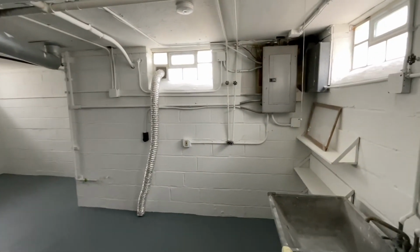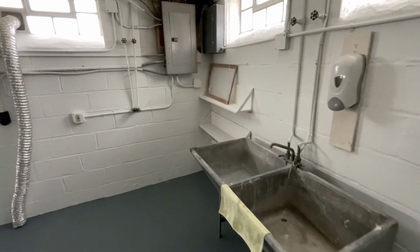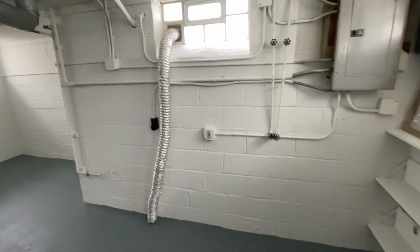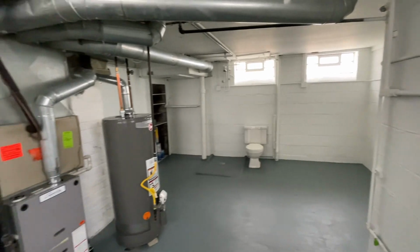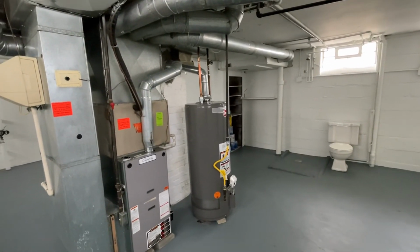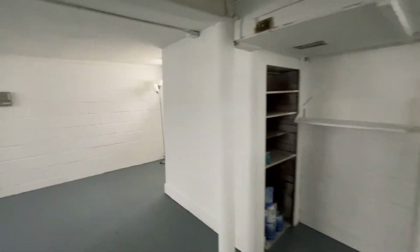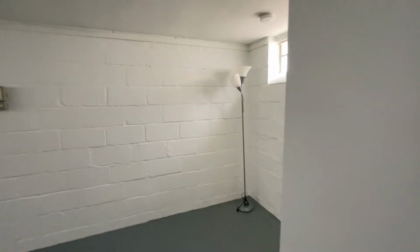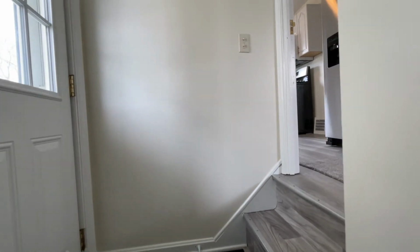So as we're finishing up touring the basement, that is going to be where your laundry is going to go. You have your electric box, you have the vent for the dryer, and you have the water hookups. And it's got a newer furnace and a newer hot water tank, so you're not going to have to worry about those going out on you in the middle of the winter. And there's just a random toilet sitting there, probably because it's only got one bathroom on the second floor, and if someone has an emergency and needs to go, you always want to have that second toilet. But having that toilet down there gives you the opportunity to install a bathroom relatively easy.